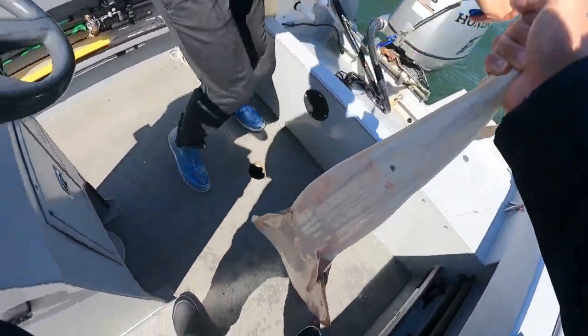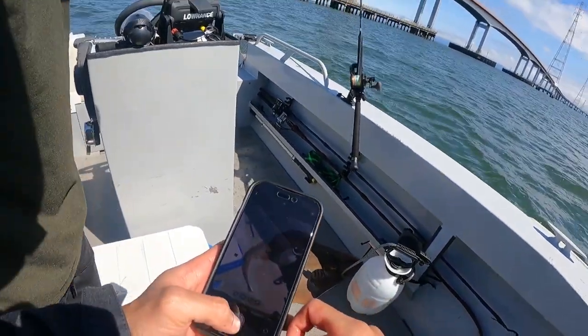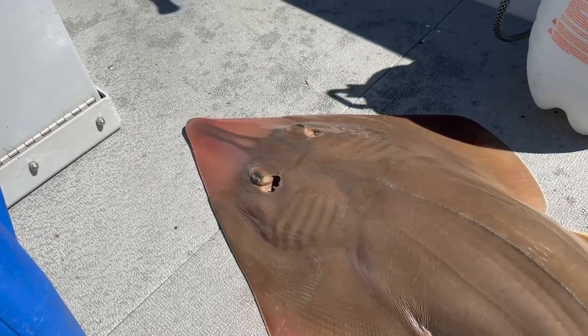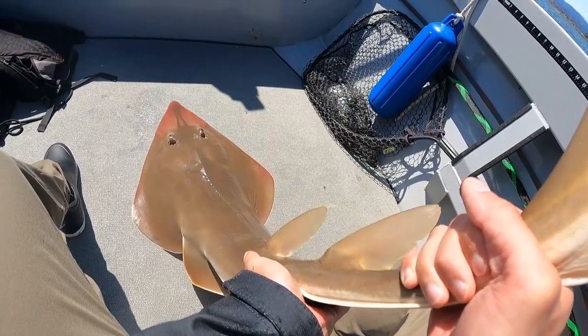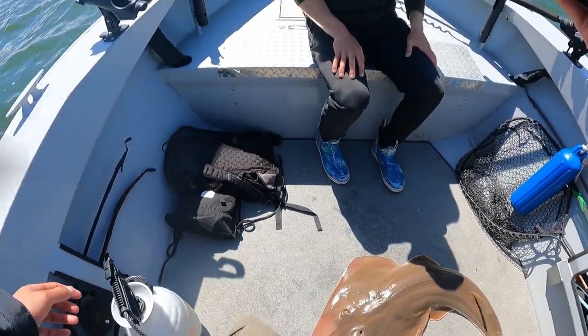Oh man. Right. Lay him down first. Alright. That thing is cool. I know. That's a big one. Freaking big. Look at his eyes. Yeah, it's good.